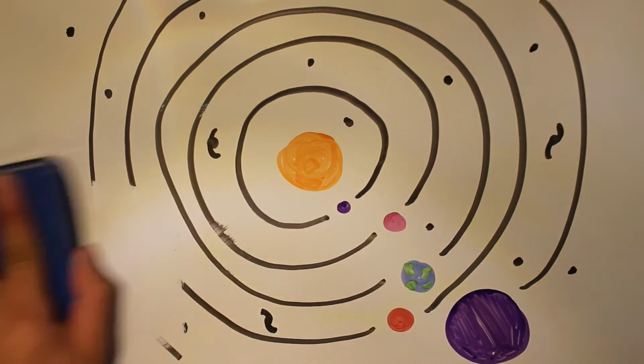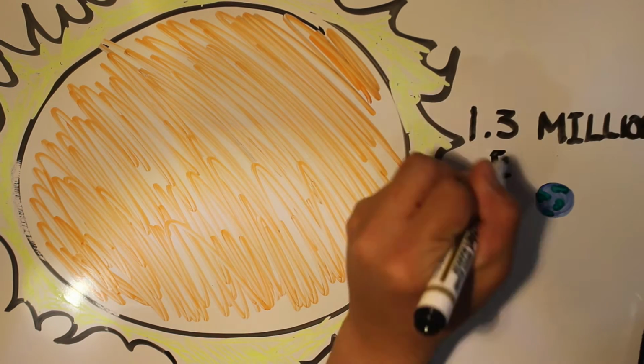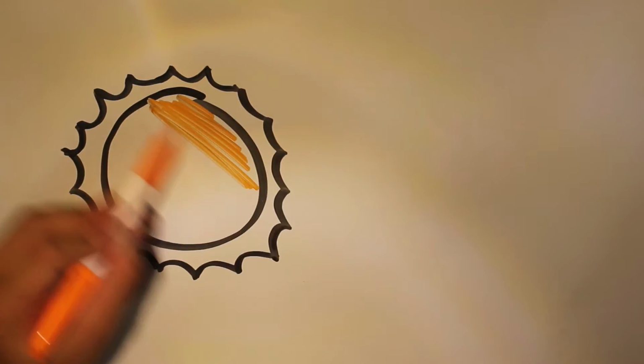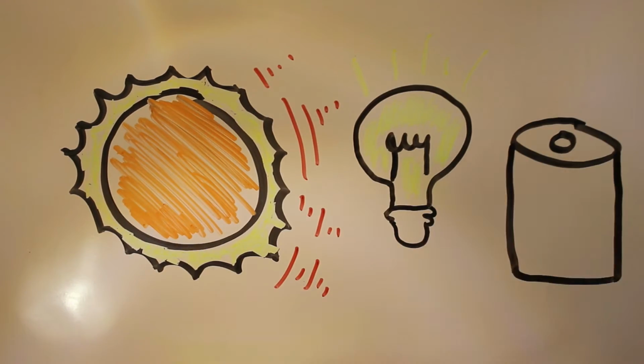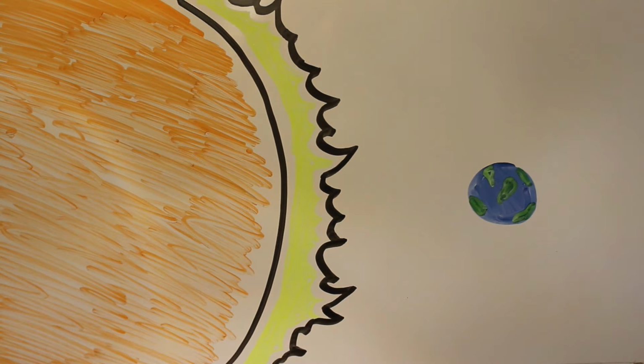The Sun is a burning bright star in the centre of our solar system. The Sun was born about 4.6 billion years ago. It is so big that it can fit 1.3 million Earths inside its sphere. The Sun provides us with light, heat and energy. The Sun is 149.6 million kilometers from Earth.